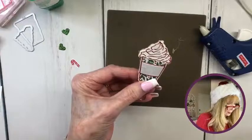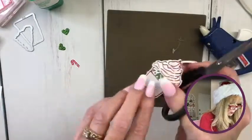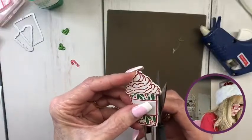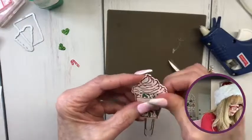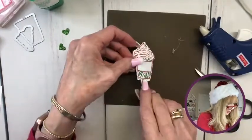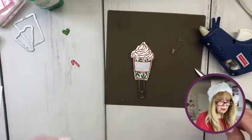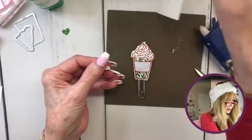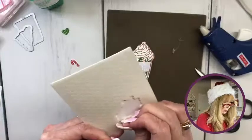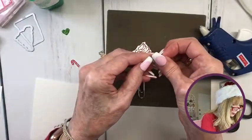And there's our little paper clip. Let me just do a little bit of trimming now. I'm just going to trim some of that glue that's squeezed out, which is really not a problem. It's not too bad. And now we've got our candy cane and our little tiny hearts. These hearts are from the Festive Glimmer paper, which is in the catalog. It's called Festive Glimmer paper.